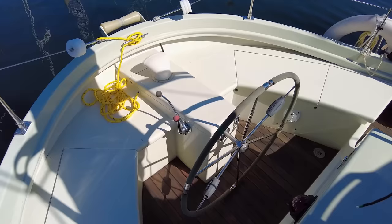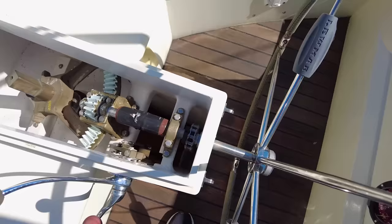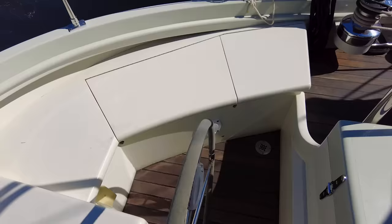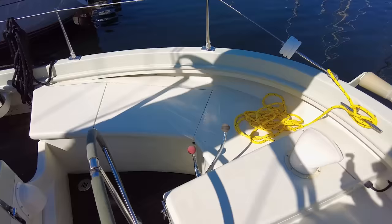Steering, guys, look at how simple this steering is and foolproof. Look at that. I love it. Super easy to service. Nothing really to go wrong there. Almost as simple as a tiller, but you got a wheel. Got some storage back here. Propane locker. And honestly, despite it being canoe stern, you've got a lot of room back here in the cockpit.